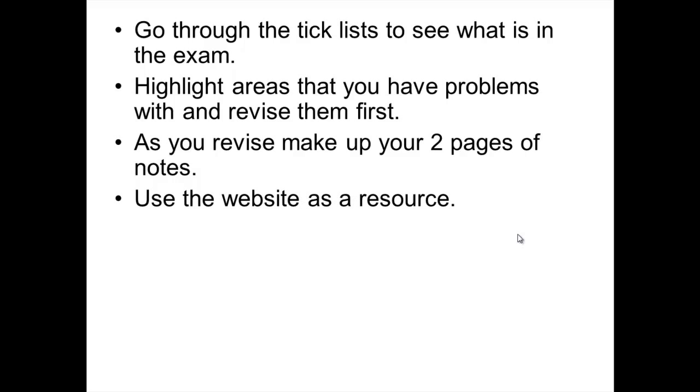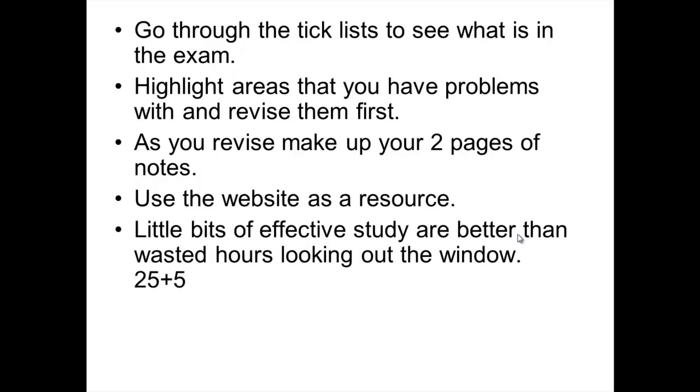Okay, use the website as a resource. All the screencasts are there, everything is there, so you can actually work through the whole course and touch up on the things you need to do. Okay, little bits of effective study over a long period of time are far better than cramming. So if you leave this to the last couple of days, it's going to be a wasted effort. But if you start studying in little chunks of time early on, you're going to have enough revision time up your sleeve to get easily through the exam.